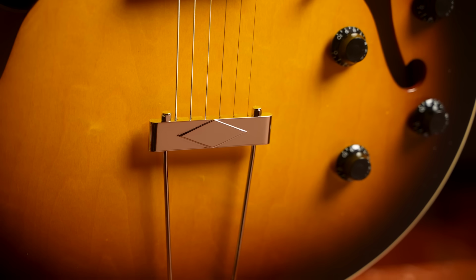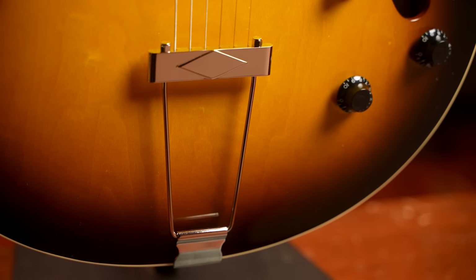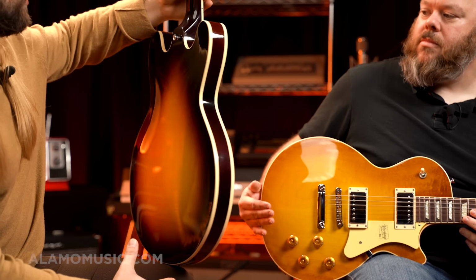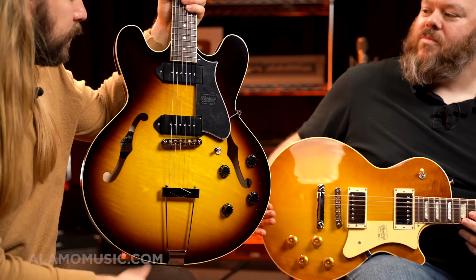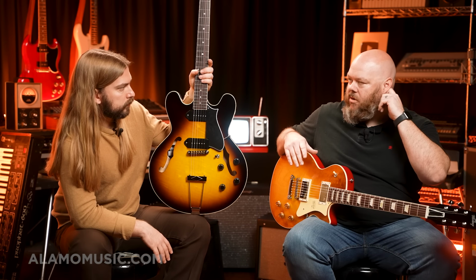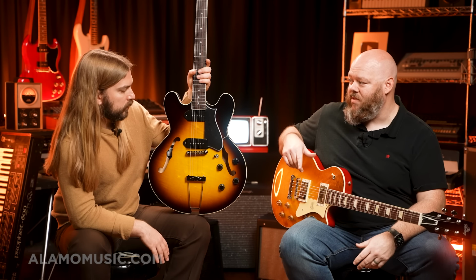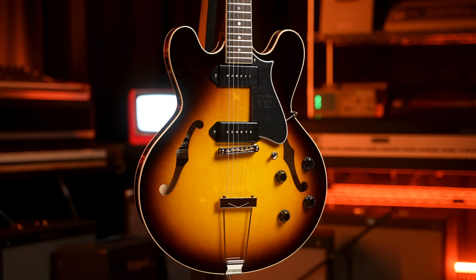I've been a real fan of the Casino since we've gotten it in. We've talked highly about it, but this thing is just awesome. This is a vintage Sunburst. The U.S. Casino being in the store has made it one of our favorite guitars. We talked about that in a previous video. This is right up there for me, maybe even surpassing it.